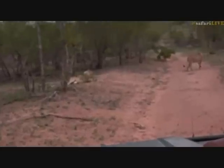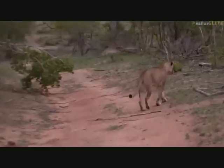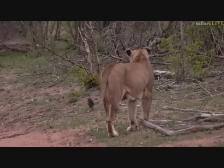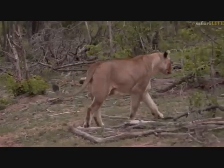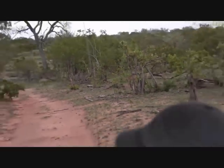Oh, what bird was that? Shucks. So busy watching the lions, forgetting about our birding. I'm sorry, I do apologize. It actually looked like a martial eagle, but a very brief view of it. I'm not sure.